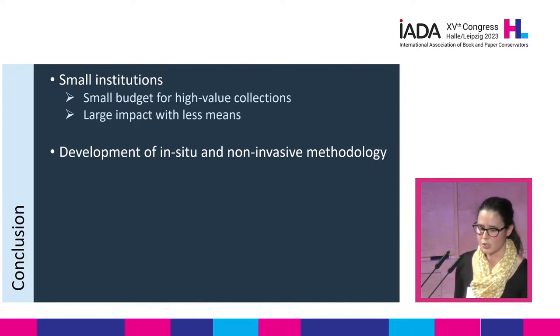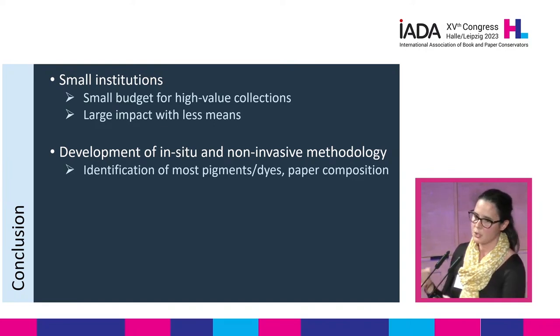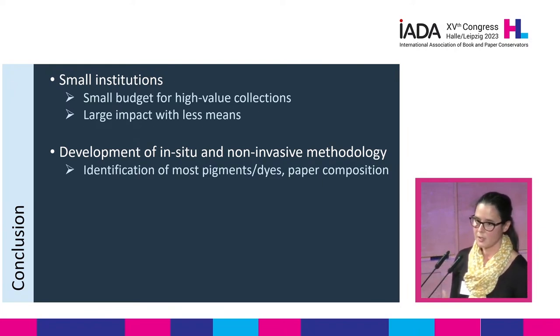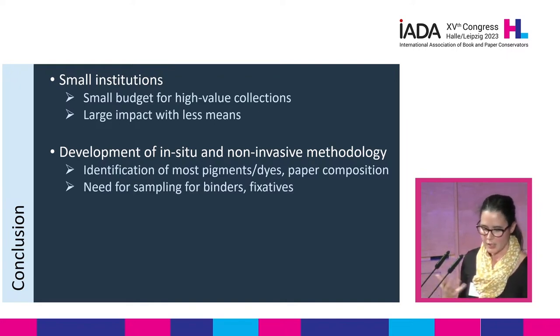What was amazing is that throughout this National Research Center, we were able to build something new, a new in situ methodology to look at the materials of the pastels, still being very scientifically accurate and bringing the science close to the objects. So we managed to identify most of the pigments and dyes, as well as addressing the paper composition issues. It seems that there's still a need for sampling for binder and fixatives, and this is something we're thinking about. If anyone has tips or success in any methods, I'd be interested to hear.